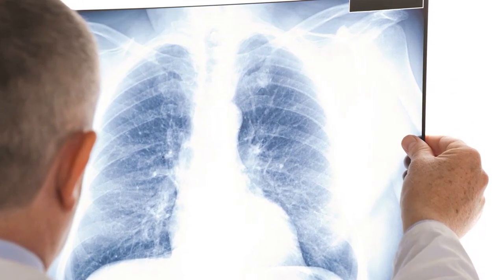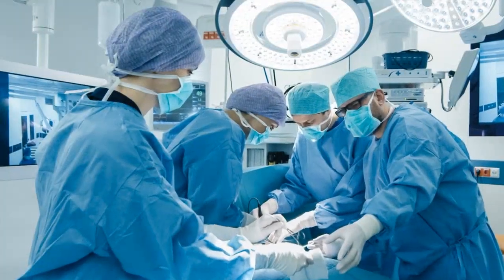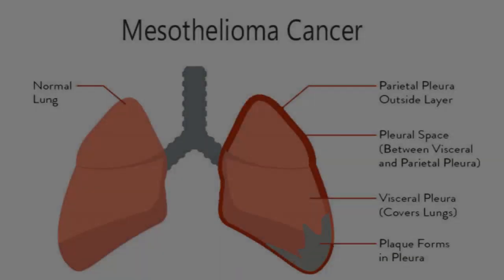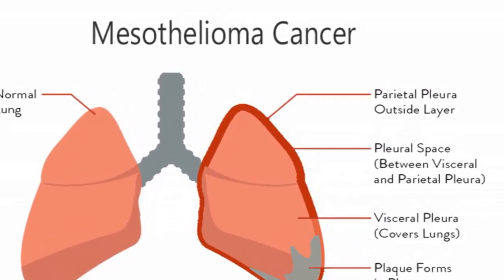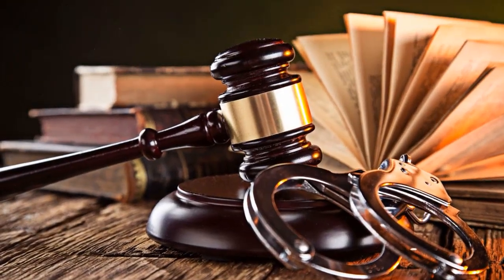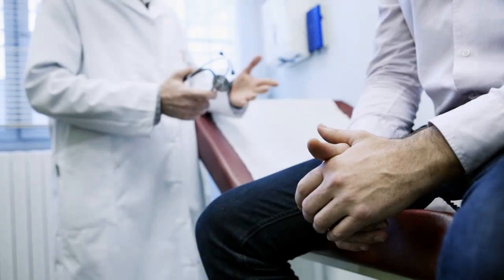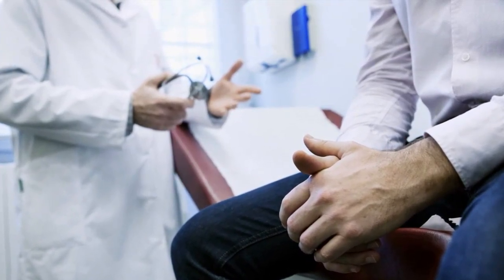Radiation therapy. Radiation therapy uses high-energy X-rays or other particles to destroy cancer cells and shrink tumors. For mesothelioma, radiation may be used as the primary treatment for unresectable disease or as adjuvant therapy along with chemotherapy after surgery to further destroy any remaining cancer cells. Common radiation therapy techniques used include intensity-modulated radiation therapy (IMRT), stereotactic body radiation therapy (SBRT), proton beam therapy, and photodynamic therapy.